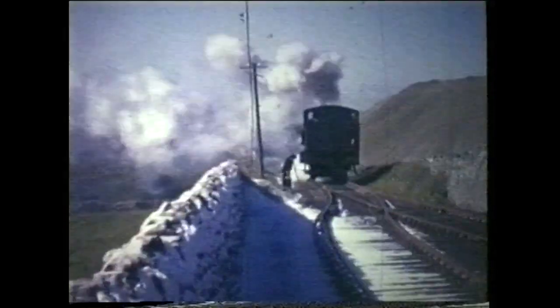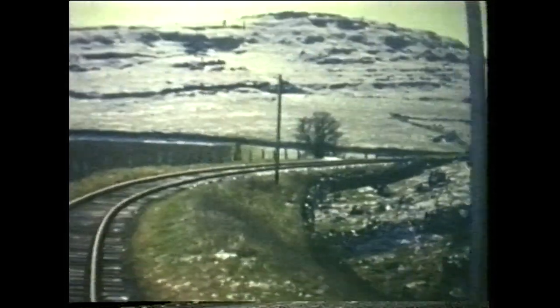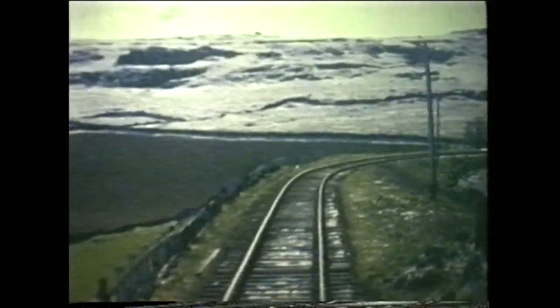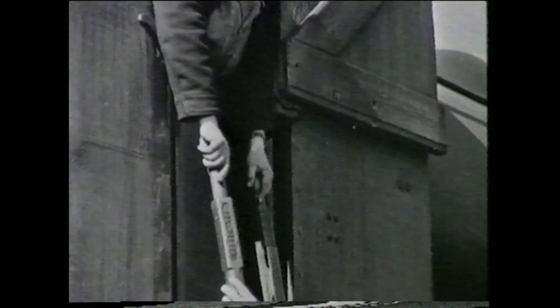While summers could be very pleasant, winters on the High Peak were often hard. Jeff Buckley's father worked this section of the line for many years. I think perhaps one of the most poignant things I ever saw on all my dad's photographs was the way he husbanded his wooden doors for the engines.